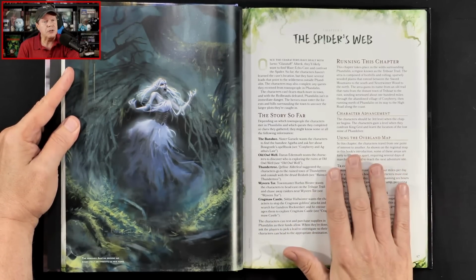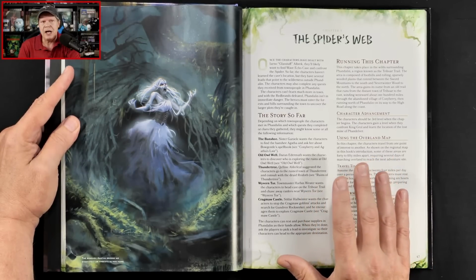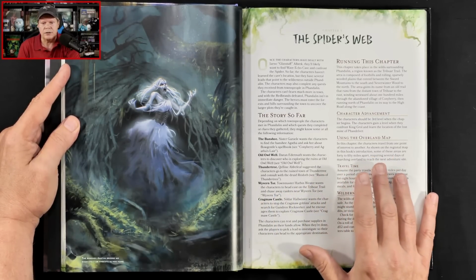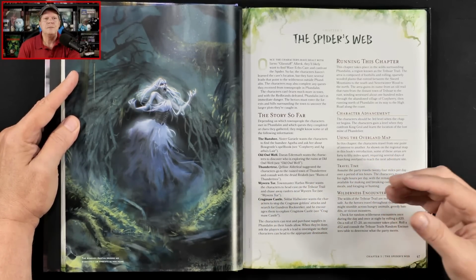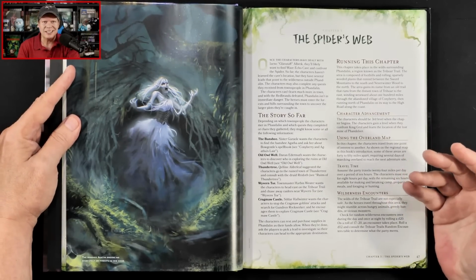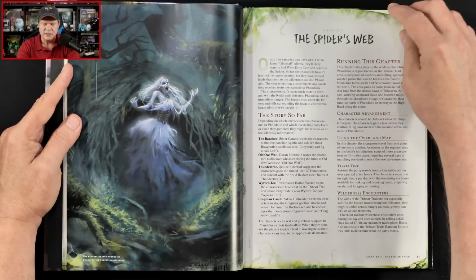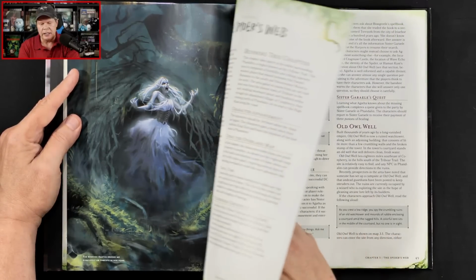That's going to lead into chapter 3, the Spider's Web. And probably this chapter I like the best out of the first 4 chapters, because it gives the players some agency to approach what they want to approach. There's a few different places that they can go and explore.